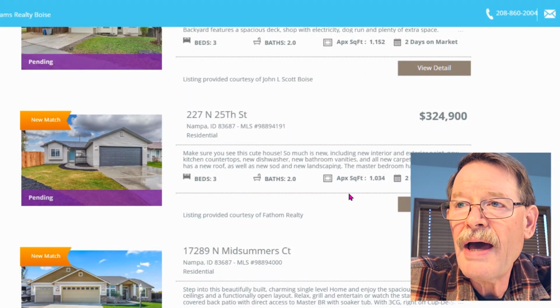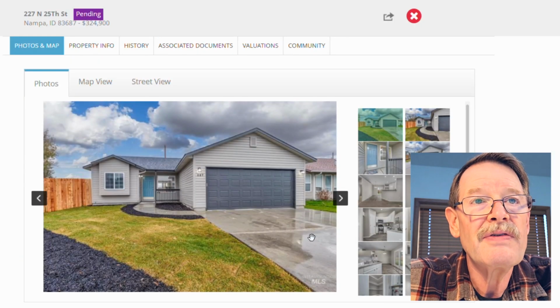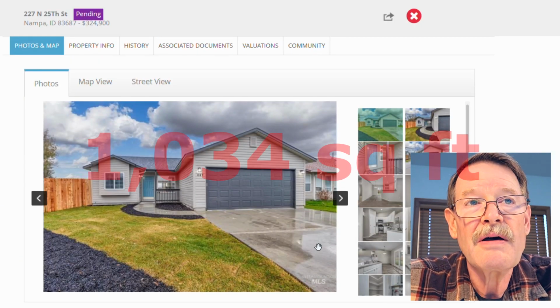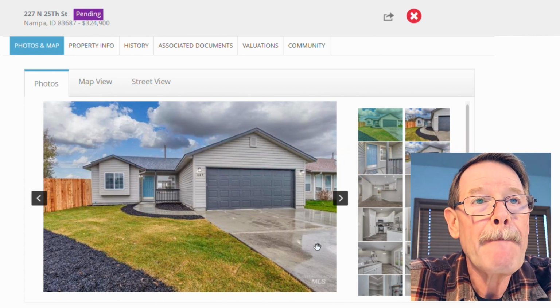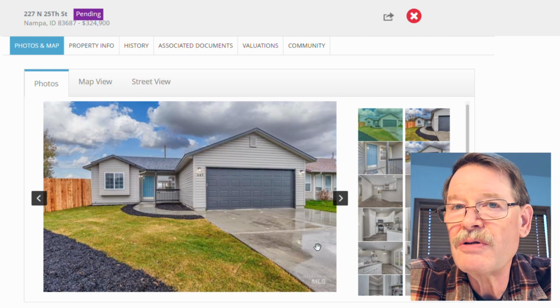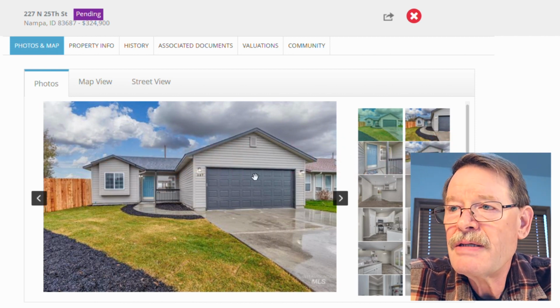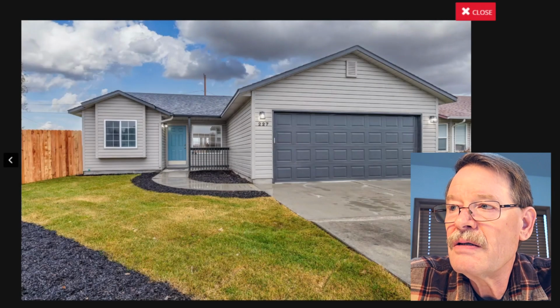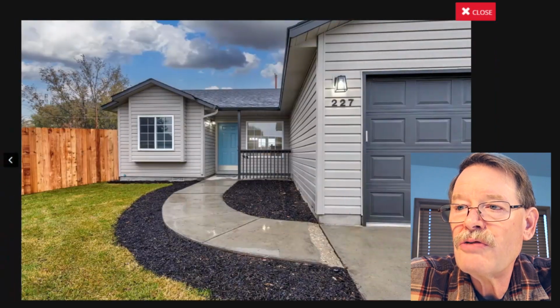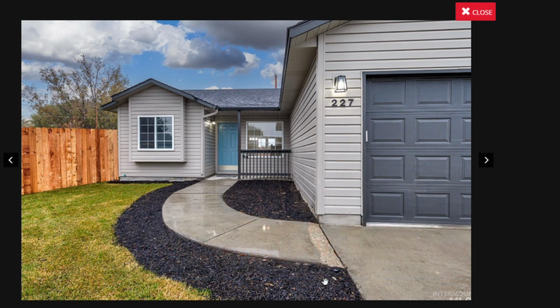All right, let's take a look at 227 North 25th Street. A couple things that I'm noticing right off is it's barely 1,000 square feet, coming in at 1,034. This was 2 days on the market. 3-bedroom, 2-bath. So it's kind of a typical little smaller house, and from 1999. Let's see the pictures. I'm kind of liking this. It looks attractive. Looks like they've done some, I don't know about improvements, but they've certainly maintained this very well.